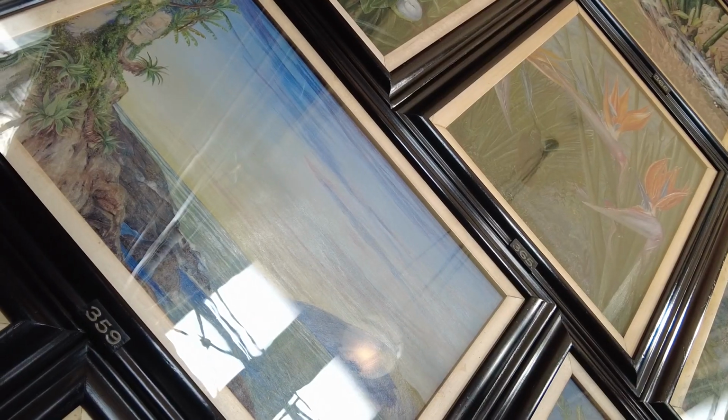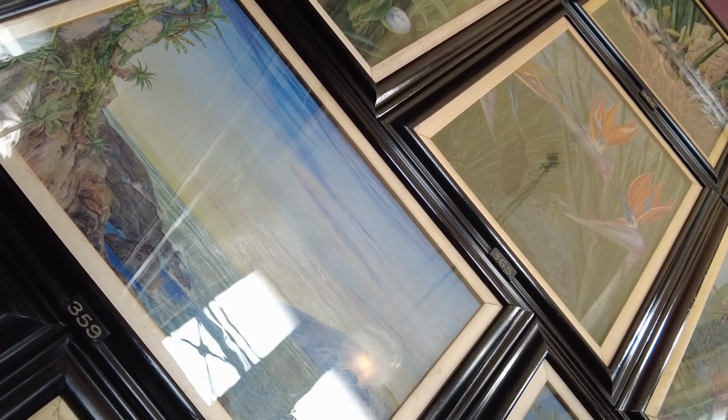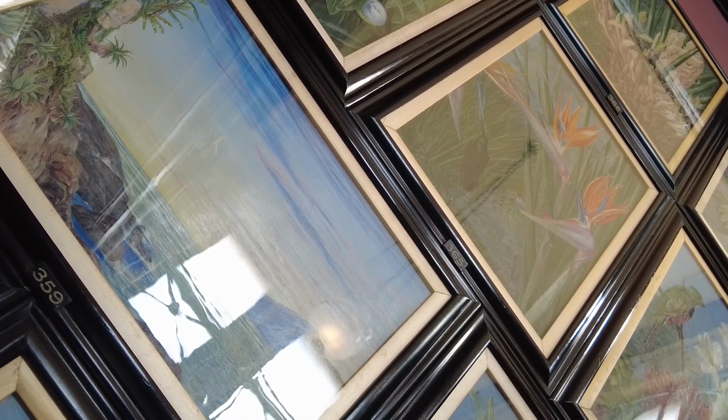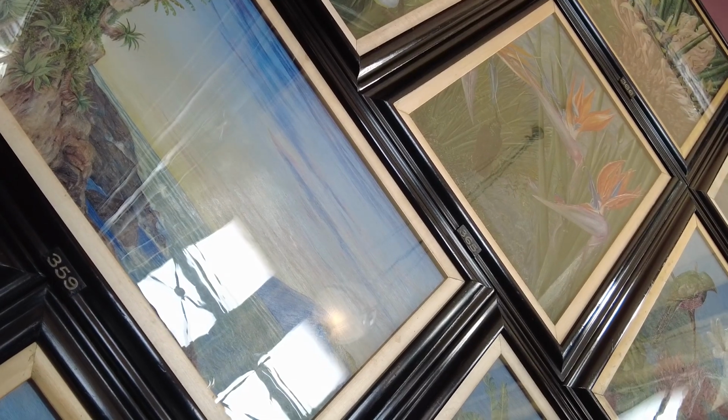The Strelitzia is one of my favorite paintings, but to see it live, like with the brush strokes, is amazing. Oh my gosh, something else.